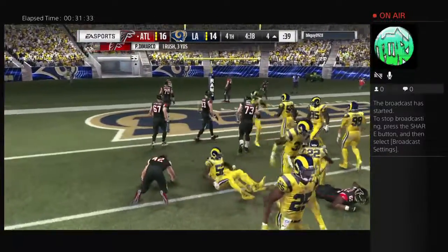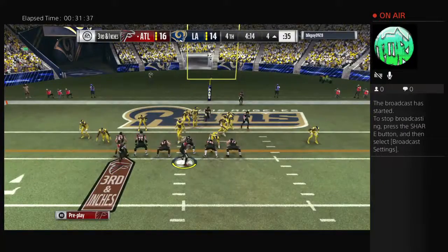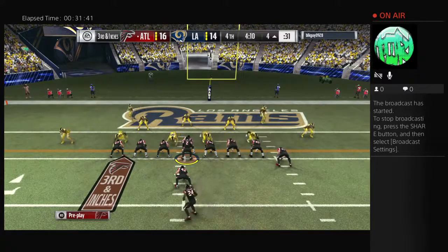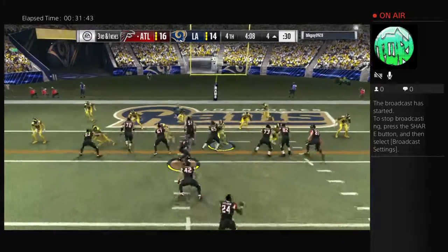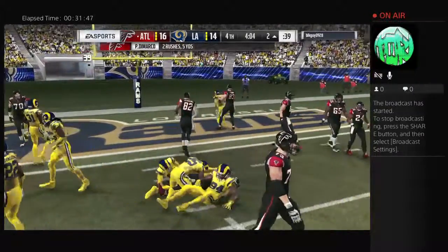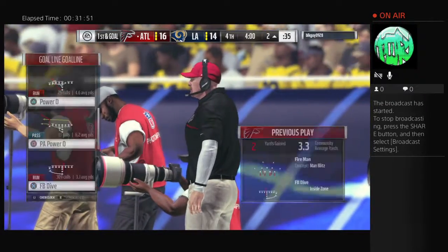And the hole closes quickly here. He can fight only to about the 4. Call it a gain of 3, but not enough to move the sticks. It'll be 3rd and about a foot or 2. And they'll let their fullback try and push the pile. And he won't have the touchdown, but he will have the first down as he's tackled at the 2.